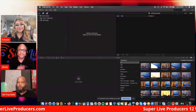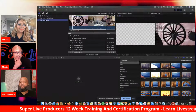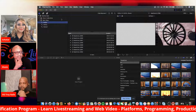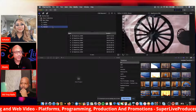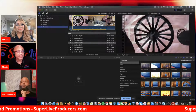Cool. Right now, I'm not going to try to teach Final Cut, but you've seen the keywords, right? They appear right over here. So if I want to look at the action, those are all the action shots. And that's just based on you importing the media into Final Cut and it picking up the way you tag those clips. Yeah, I'm going to do it again just to show you.